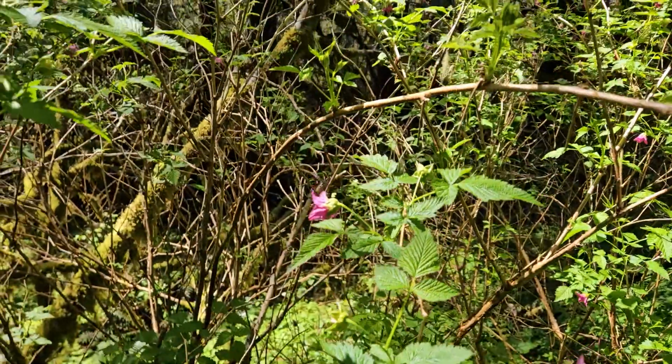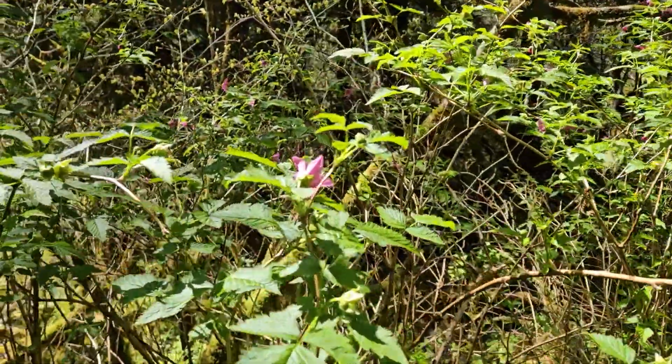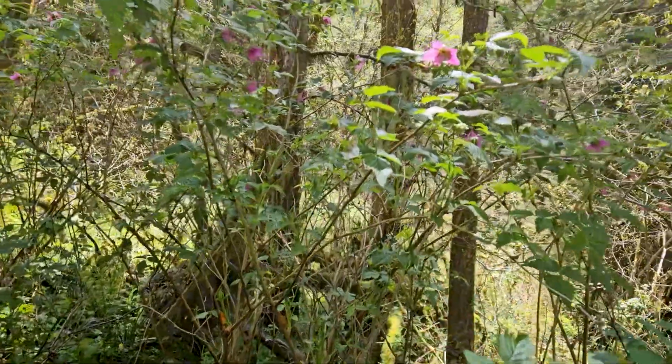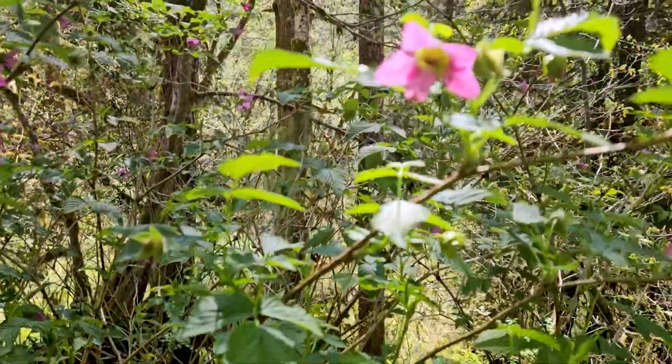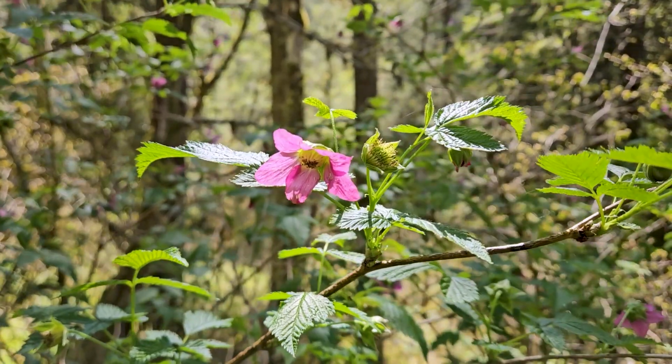Sure sign of spring: salmonberry blossoms. They're all kind of facing downhill, and I'm not going to climb down there just to get the other side of them. And here's one facing this way. It's a little bit old. They're just really pretty. Not very big.